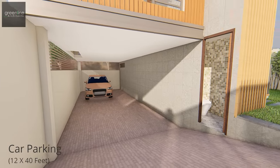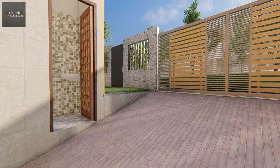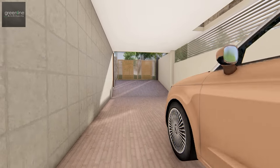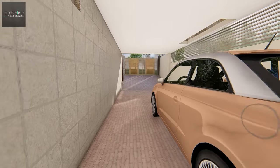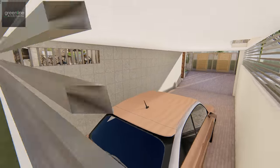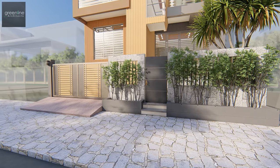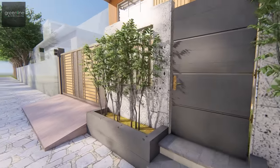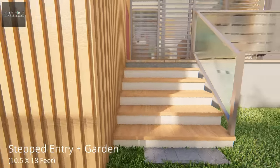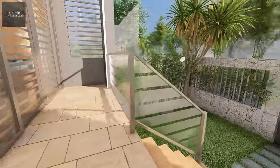The building is spread across two floors with basement parking designed around the landscaped green. Car parking is provided at the lower level, which is accessed through the ramp. The plinth is raised up to access the living and the dining hall.